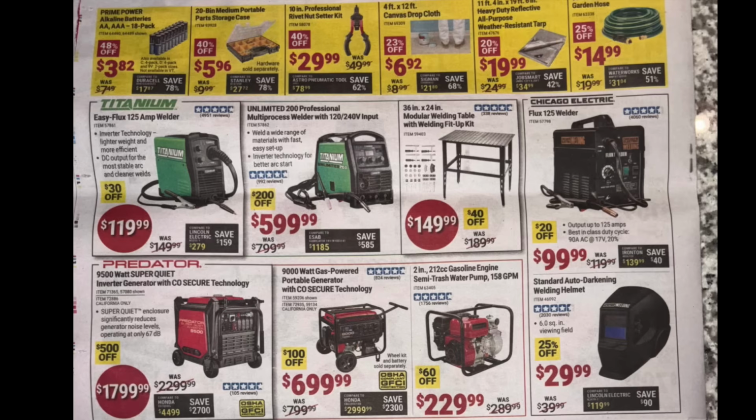And then here is something that I'm probably going to pick up this time around at the parking lot sale, is the Titanium 125 welder. So this is 120. I've seen it right around 124, but I think I'm going to go ahead and pick this up this time for 120 bucks. Not a bad deal. Then they also have the 200 multi-process welder for 600 bucks.